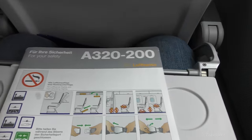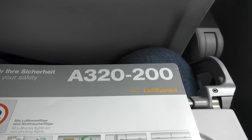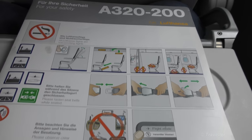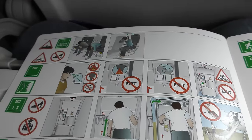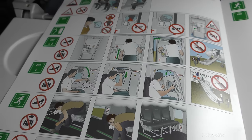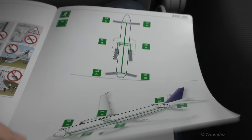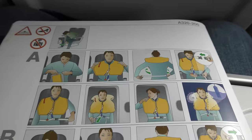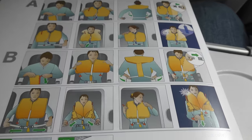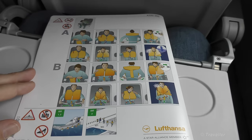Before they bring the drinks around, and if there's a snack, I'm not sure, it'll be a surprise if there is a snack also. Here's the safety card for the Airbus A320-200. As mentioned, it is a Neo on board. It says outside on the aircraft that it's a Neo. And that's what the safety card looks like for this aircraft. Hope I'm not going too fast. And these are the emergency exits for this type of aircraft. Very neat in-flight safety card. And very nice to see so many icons explaining. There's less text, more icons, so people who don't speak English, for example, can also follow the instructions easily.